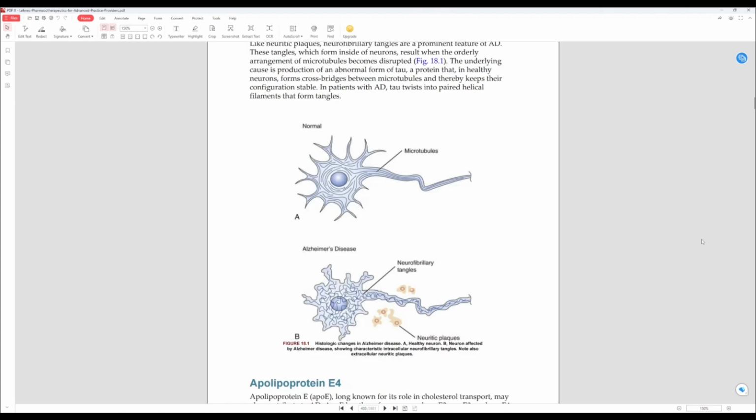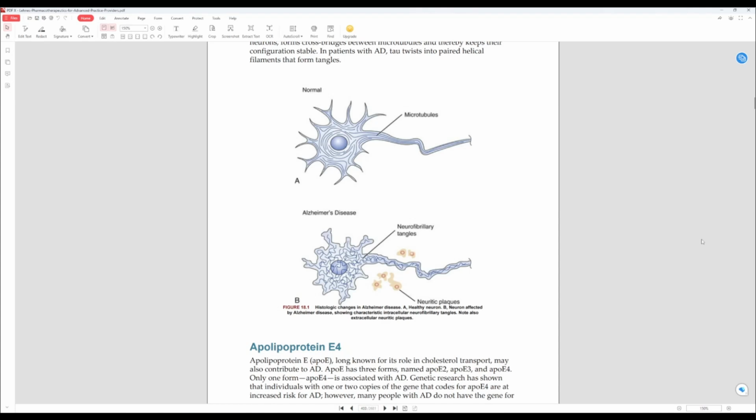So here, if you want to take a look at a picture version of what I just said, it gives you a better understanding of what that means.